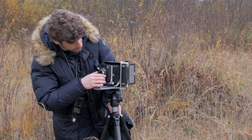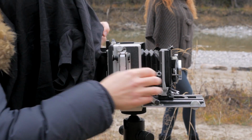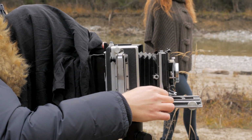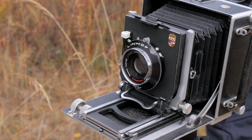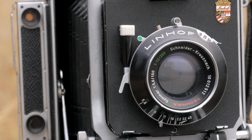Yeah, and then to wrap things up on the first location, after we had those group shots, we brought out the Linhof Technika and took some large format shots, actually only two, because of the cost involved in large format photography and also the time it takes to set it up and everything. I later learned that it took me around 3 to 5 minutes for each shot.